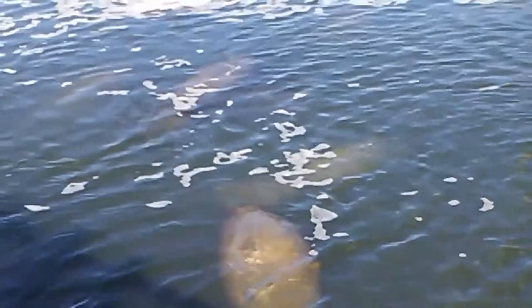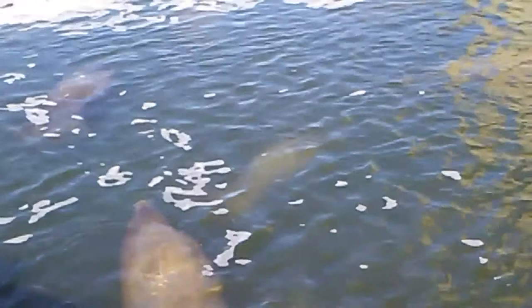Ooh, somebody just sprayed some water. I totally missed it. Right there, that group. I keep missing the water sprays. They spray water like whales almost. Just snort it out, I guess. There they are. Some biggins. There's a little spray, finally.